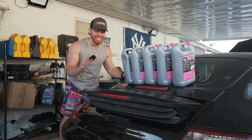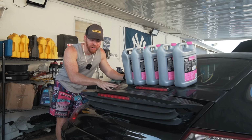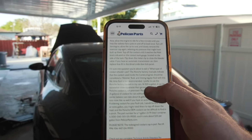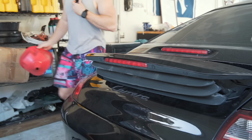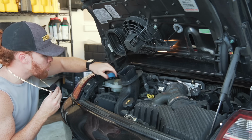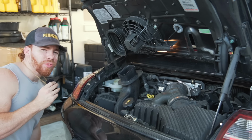This is how many bottles it takes for the coolant system in this car. There's a really hefty write-up on how to exactly bleed the cooling system in this car. It's not like my BMW where you just press the gas pedal, the water pump turns on, and then it does its thing. This is a little more complicated, so let's go. Obviously, first on the list, we gotta fill it up. Also, this coolant reservoir looks pretty new. I've seen people's online, and when they get old, they start getting yellow.